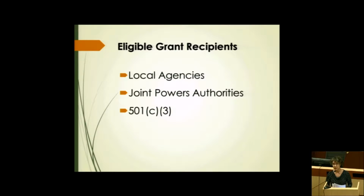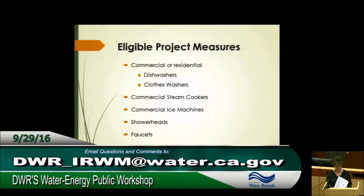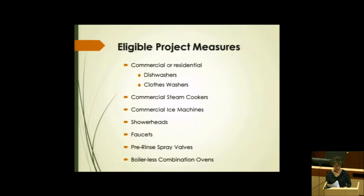We've been getting a lot of questions about whether people are eligible applicants or not, so I wanted to emphasize that the eligible grant recipients for this solicitation are local agencies, joint powers of authority, and 501c3 nonprofits. These are the eligible devices that we can fund. These are the devices that you will find in the greenhouse gas emission calculator.